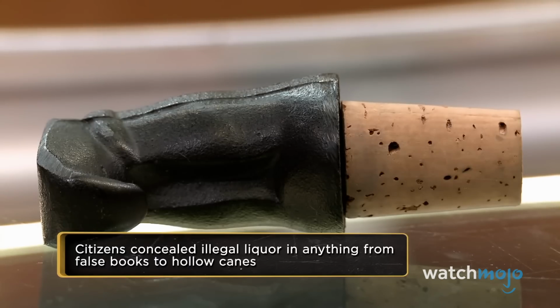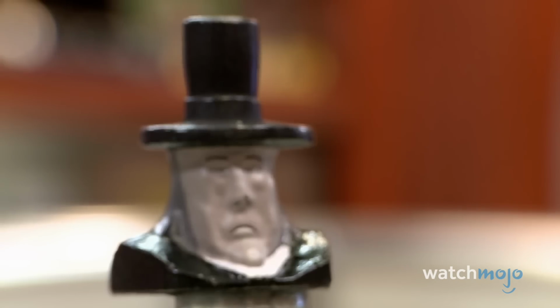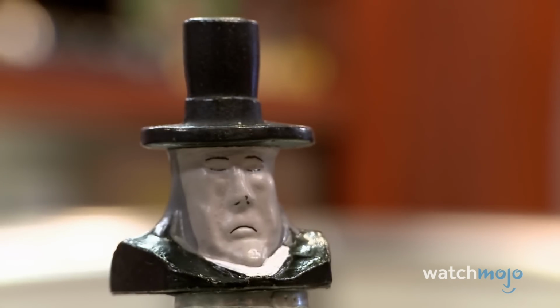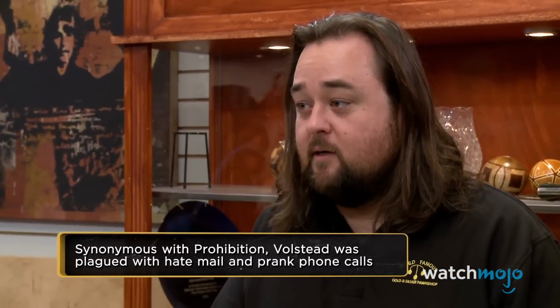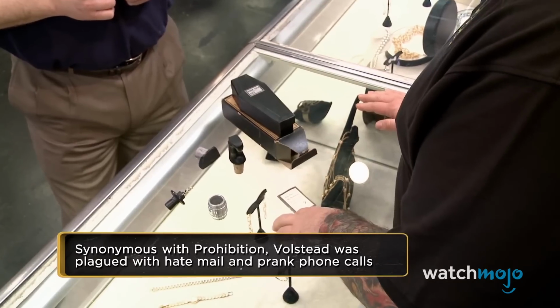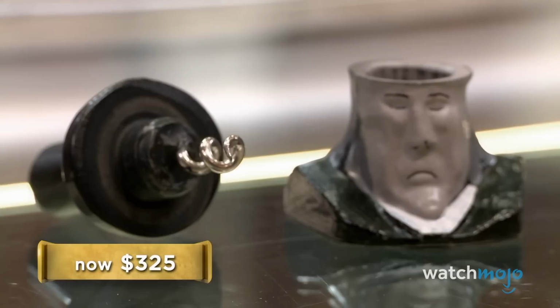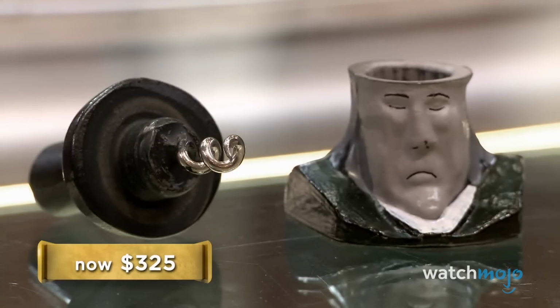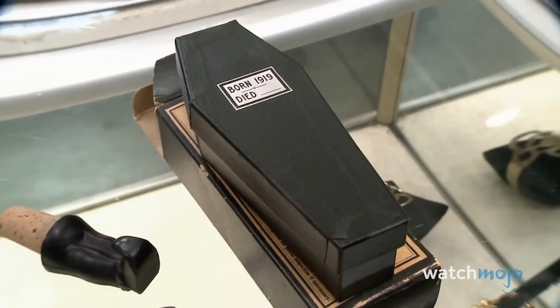Hence this specially made Bridgewater Corkscrew, made to resemble Andrew Volstead, the guy responsible for getting the Prohibition Act passed. This guy was hated by everybody. Yes. He was hated by people who drank alcohol because he made it illegal. Exactly. He was hated by the people who didn't drink because now there's so much crime going on. The set contains a corkscrew, wine stopper, and a shot glass, and also a miniature coffin box. The guy who brought it in walked away with $325, and the shop got themselves a unique piece of history.